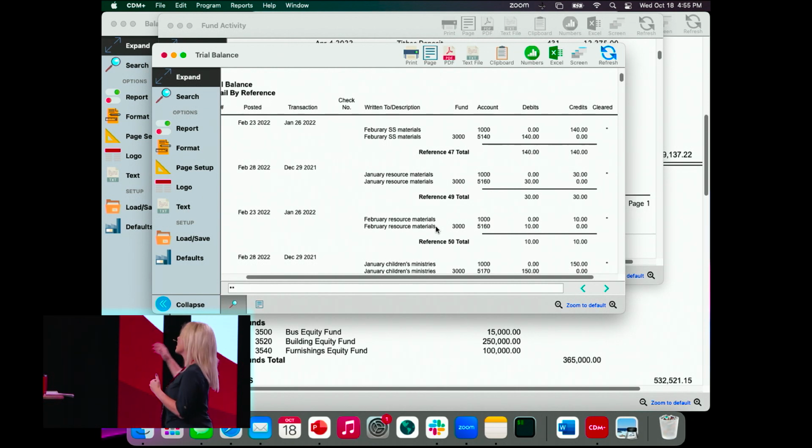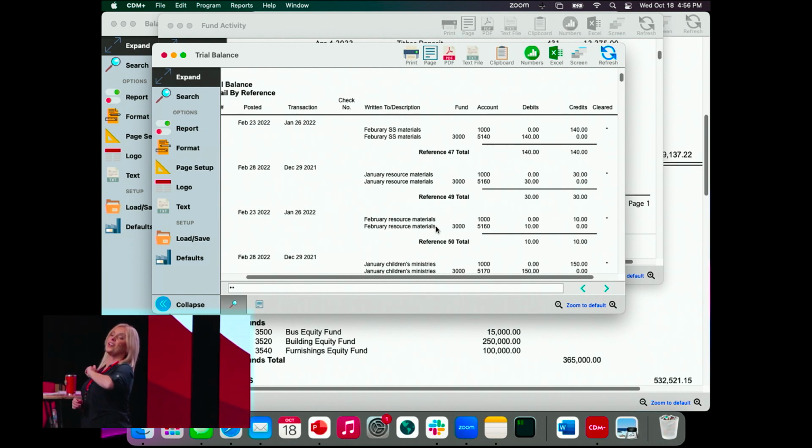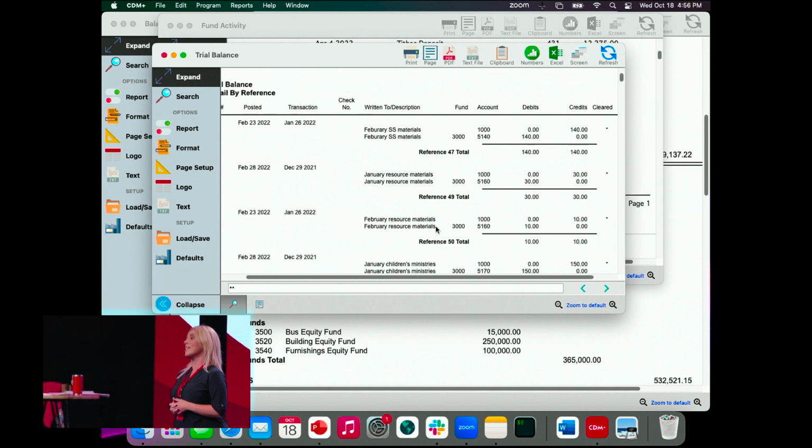So you want to watch. There are reports like this. Fund activity is great, but if you do detailed transactions, you want to watch. It's large. Ledger by accounts is another one. It's all the line items for everything. If you do all accounts, ledger by accounts has all of your balance sheet accounts, all of your fund liabilities, assets, income, and expense. It's a very large report. Great reports, though, for finding needle in haystacks, for not knowing why certain things are this way. You can look and see maybe what's messed up.